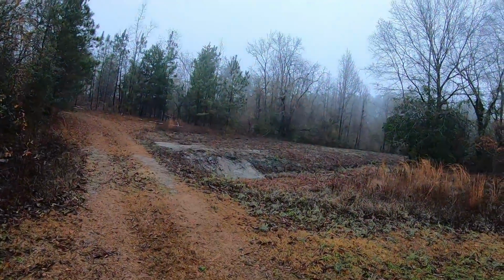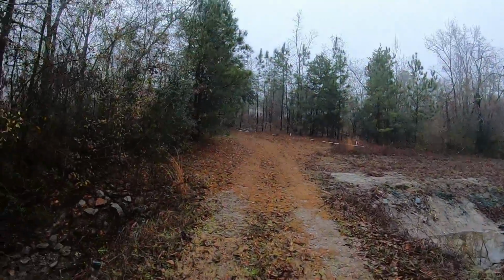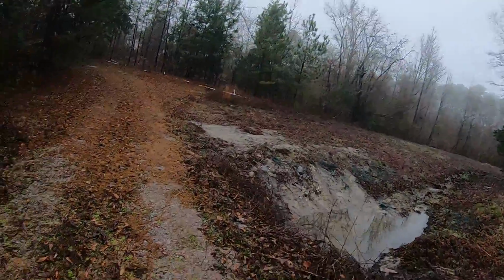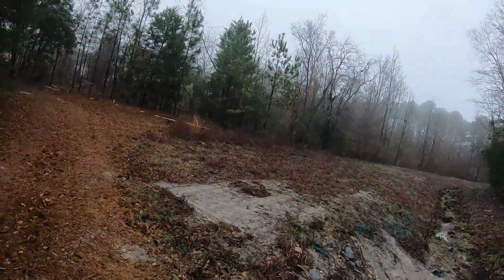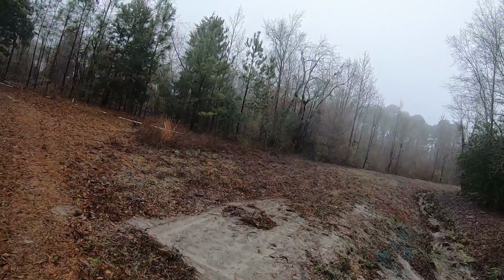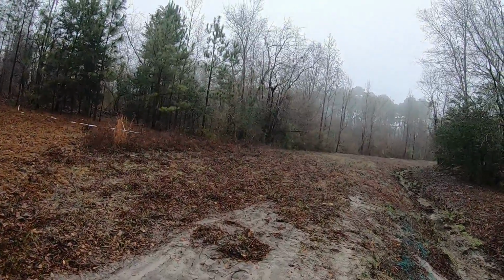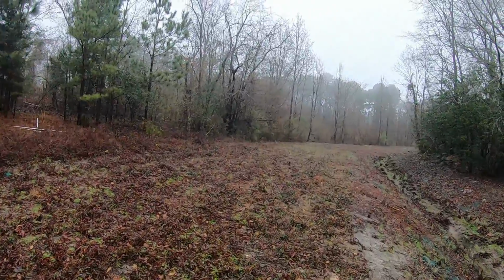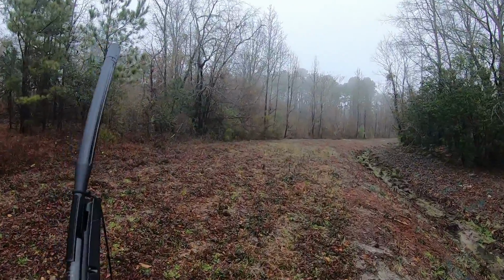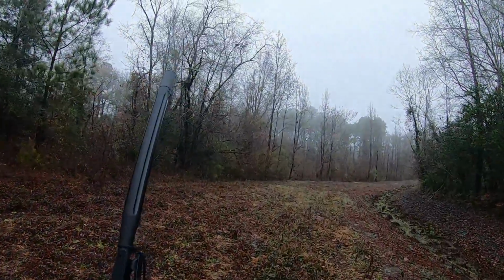Hey, there's one right here. There's a squirrel. We're on day 4 of squirrel hunting. There's one over here. Yeah, there's one over here. We've been getting a few good ones here. Yeah, he's right here. There's 2 of them. Right here on this limb. See him? Yeah.